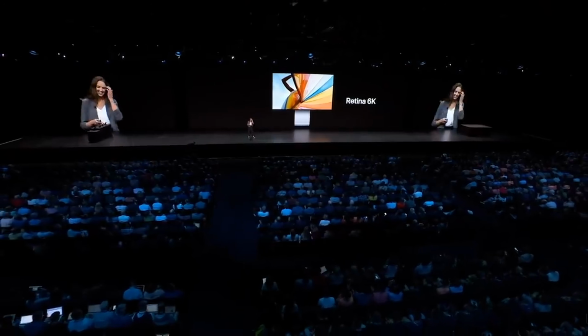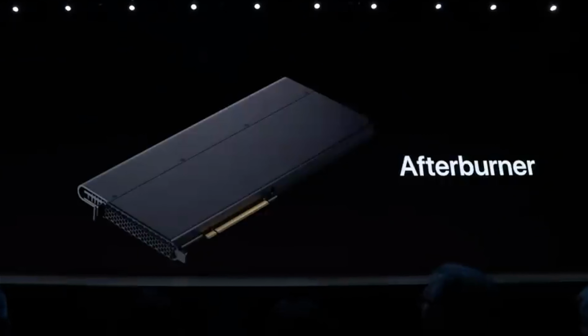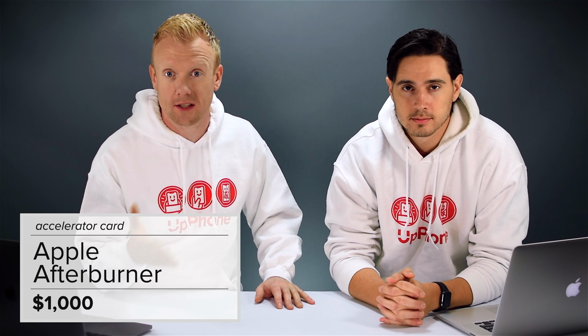Each MPX module supports up to 4 displays, 4 of the Pro Display XDRs. Before we get to the displays themselves, there's one more upgrade. It's the Afterburner card. The Afterburner card is some proprietary Apple card that allows you to stream multiple 8K streams at once. I think we can safely estimate $1,000 at the low end for this special card.